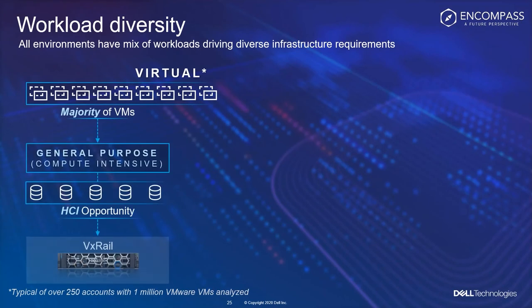Going back really quickly to the majority of workload diversity. I'm actually part of an internal engineering group within Dell called Encompass that basically takes a look at customer data that's been shared with us. Looking at all of this information from our customer base, we've been able to see a trend.